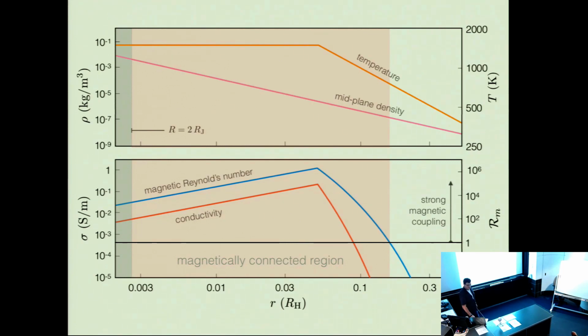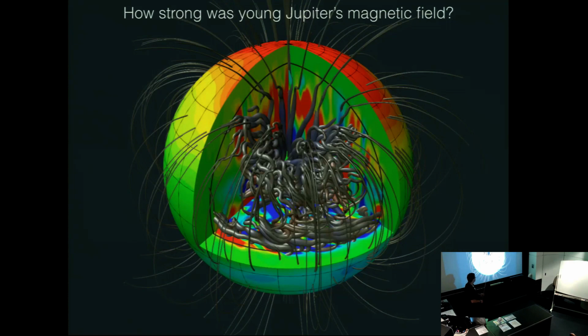The second step is actually the second problem, which is you have a disk that's ready to couple to the planetary magnetic field, but how strong is the magnetic field?